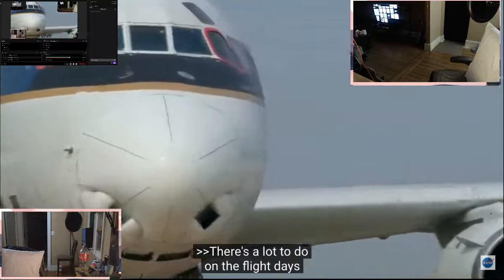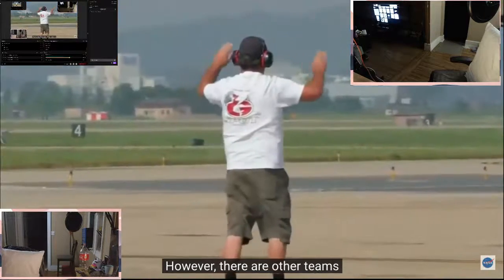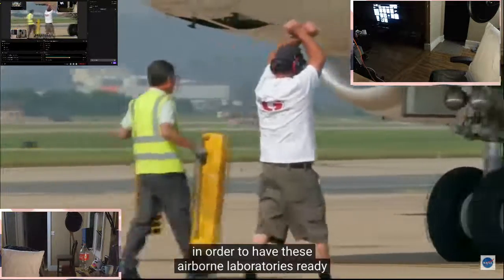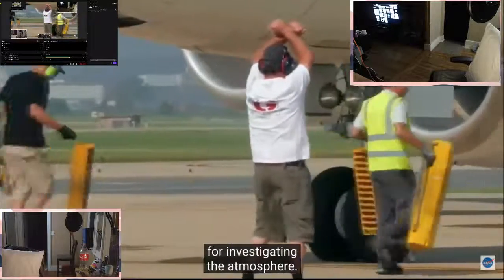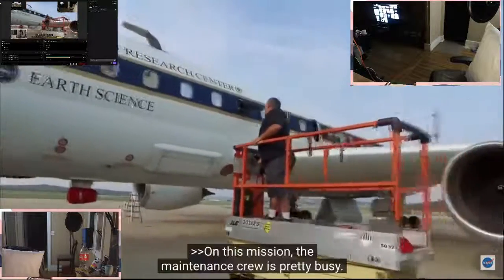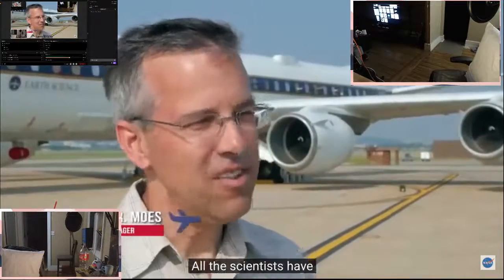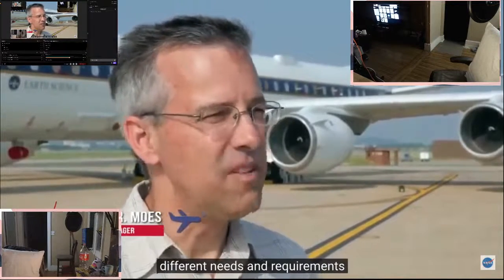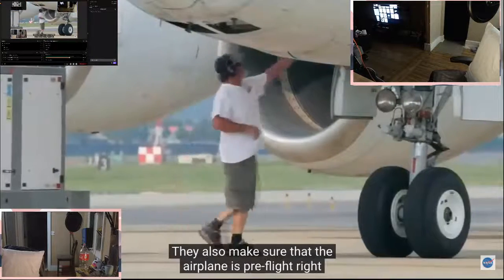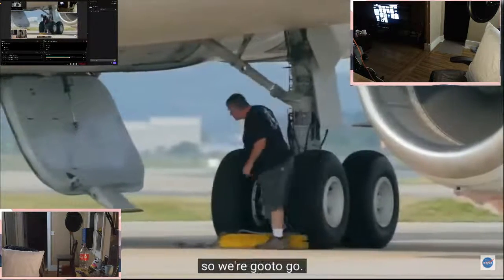There's a lot to do on the flight days for the scientists on board the aircraft. However, there are other teams that also have to be working around the clock in order to have these airborne laboratories ready for investigating the atmosphere. On this mission, the maintenance crew is pretty busy. We've got so many scientists on board. All the scientists have different needs and requirements, such as changing out some of the gases they have on the airplane. They also need to definitely make sure the airplane is pre-flight right, so we're good to go.